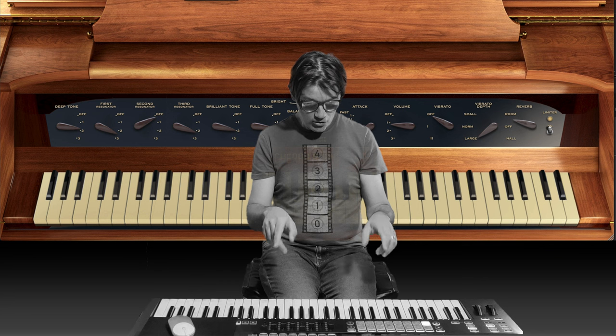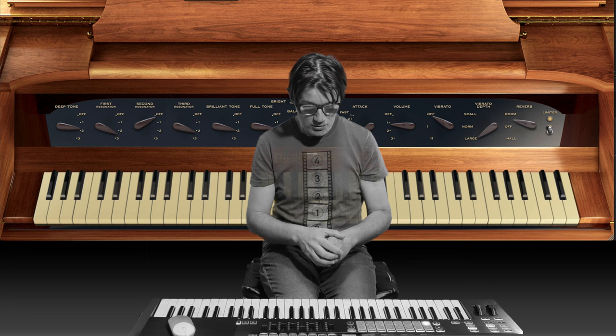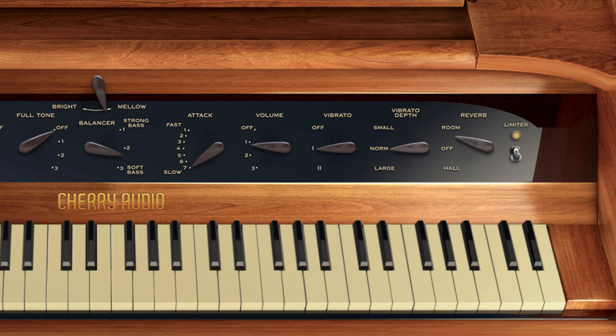I can easily control Novachord from my modern keyboard with the MIDI learn function, which is very easy to do. One of the most important aspects of the Novachord sound is the vibrato. And also the reverb. And there is also the first ADSR in history.